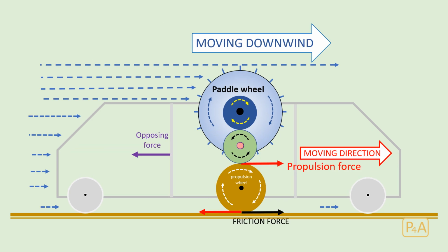For the car to start moving downwind, a reverse direction wheel could be engaged in the gear of the hypothetical car, the green wheel. Everything else would be the same as in a car that starts moving upwind.